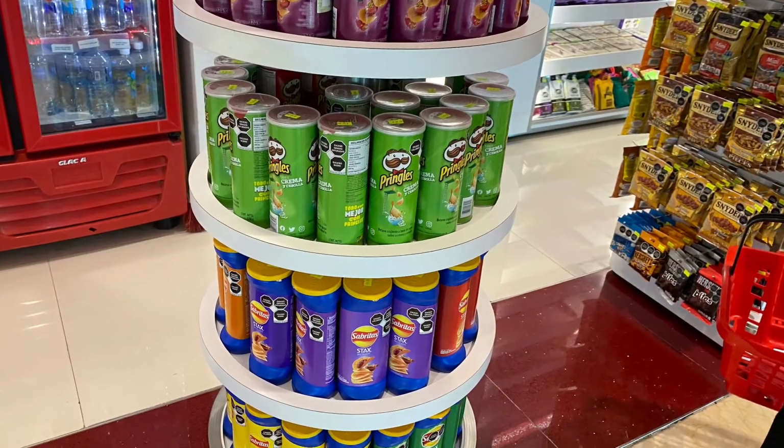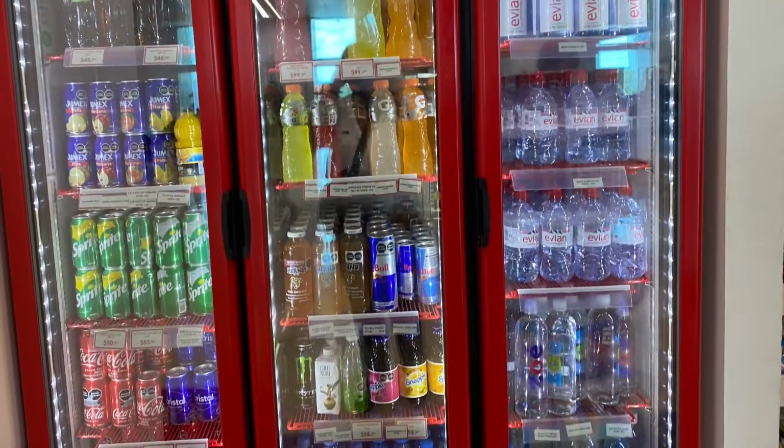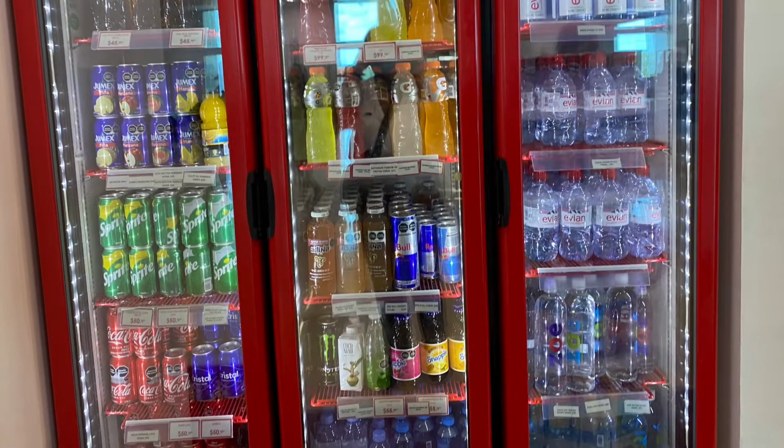All right, almost time to board the plane. So before I actually start boarding, I want to make sure I pick up a few snacks for the airplane ride home.